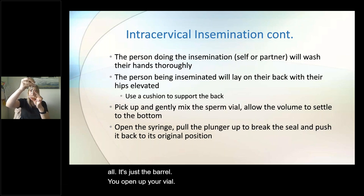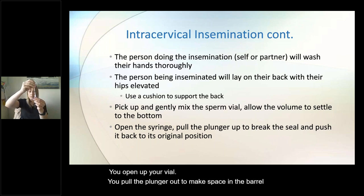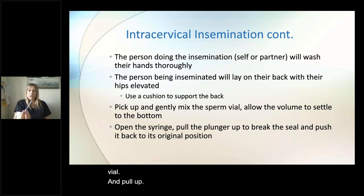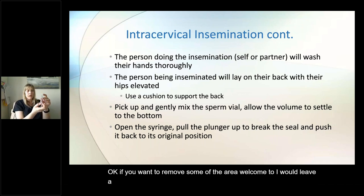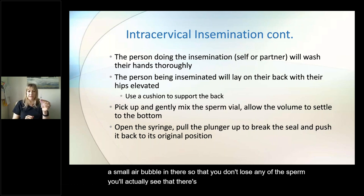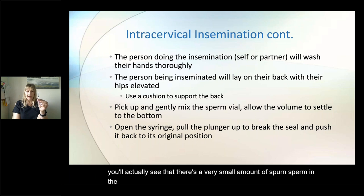You'll pull the plunger out to make space in the barrel, insert it into the vial, and pull up. If you want to remove some of the air, you're welcome to. I would leave a small air bubble in there so that you don't lose any of the sperm. You'll actually see that there's a very small amount of sperm in the vial, but there is a count of roughly 10 million. So you don't want to lose any of that liquid.